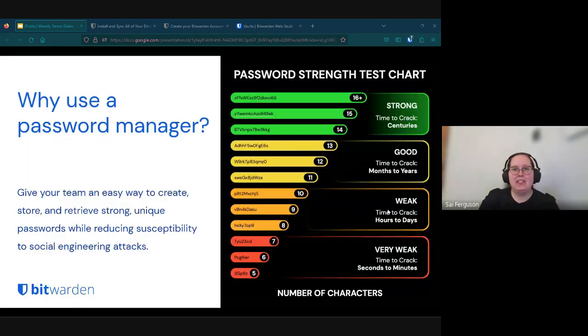All right, so why bother using a password manager? We all know how hard it can be to remember strong, unique passwords for all the various sites we have today. So using a password manager is going to increase that security while eliminating the possibility of forgetting those passwords.